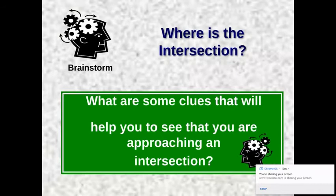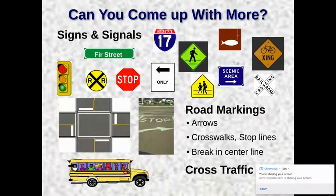Always know that you're approaching an intersection. What are some of the clues? Well, lane markings. Specifically, when you're approaching, you may see where the center line ends and there's a little gap and then proceeds up ahead. That's a clue that there's an intersection there. Look for arrows and other lane markings, stop lines, crosswalks, street signs, power lines crossing perpendicular, 90 degrees to your roadway.